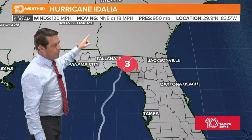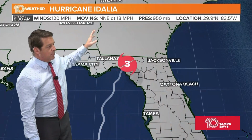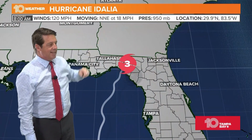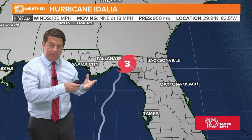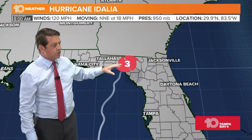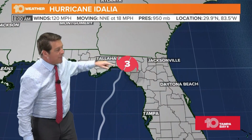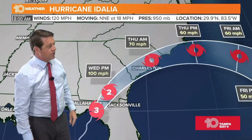120 mile per hour winds now. It's moving to the north-northeast. Look at that easterly quadrant in there now. At 18 miles per hour, pressures come up. It's weakening. Winds will start to come down. They already have come down, but they'll continue to come down. But that's 120 mile per hour winds here. And watch as it moves across Georgia.